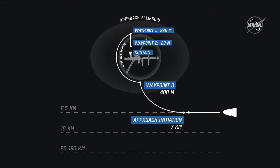Dragon now about 460 meters away from the International Space Station as it is approaching that next milestone, which is Waypoint Zero, 400 meters directly below the International Space Station. Again, Dragon will pass right through Waypoint Zero. It usually will not pause unless it needs to. The next milestone will be to move out in front of the International Space Station outside of a zone called the Keep Out Sphere. Again, that Keep Out Sphere is at just about 180 meters around the International Space Station. It'll maintain its distance outside of that sphere until its next milestone at 220 meters in front of the docking axis at Waypoint 1. Dragon is expected to arrive at Waypoint Zero in about 4.5 minutes from now.